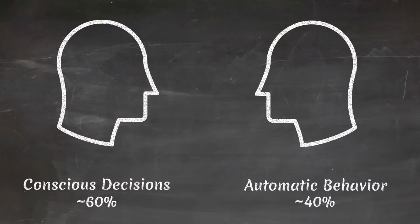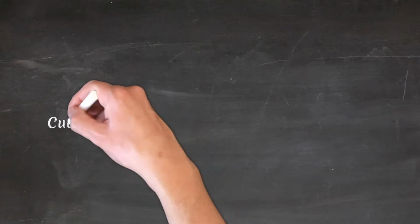how they work. Habits work through a 3-step feedback loop. First, there's the cue. This is the habit's trigger and subconsciously tells our brain to go into automatic mode, like being in the bathroom this morning.